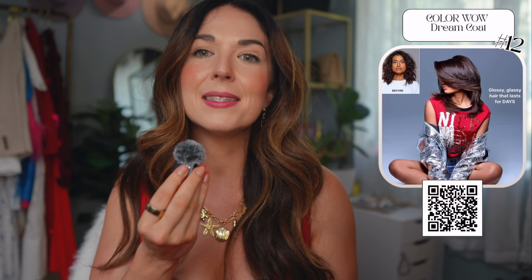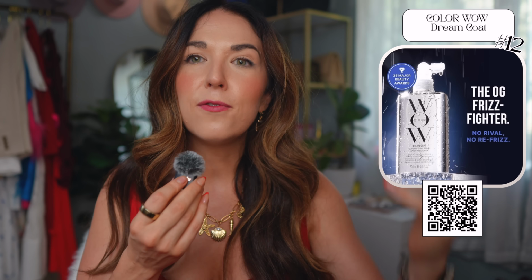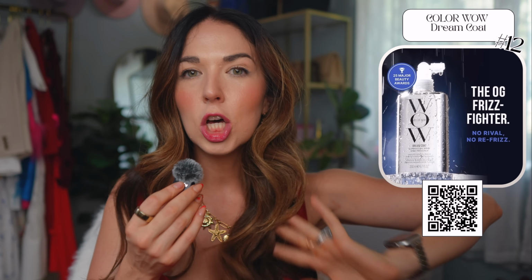So it's really good for those of you who do live in more humid places and you deal with frizz from the climate. But what I love it for is it just creates that shiny look. It makes your hair look smooth and shiny and gorgeous. The regular Color Wow Dream Coat Spray is fantastic. I've been also using lately the extra strength one just to see how that would go, and I kind of like the extra strength one, even though I don't really live anywhere humid, but I think it just adds more shininess to my hair.